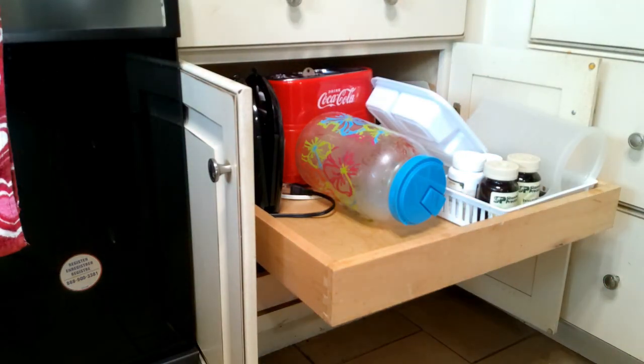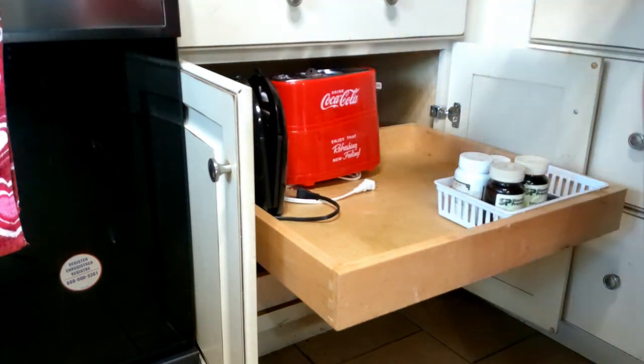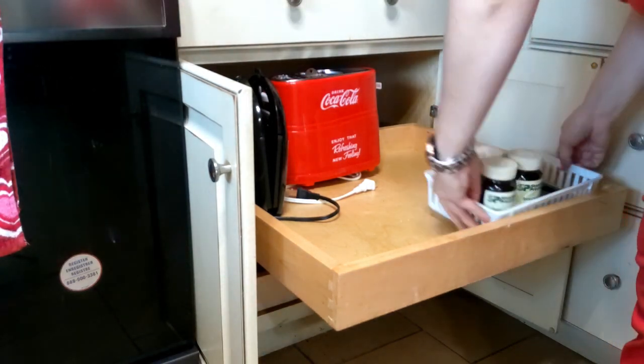Okay, now we're moving on to the cabinet below. And as you can see, it is just stuffed with things that I don't need in there. I'm pretty sure some of this stuff was my dad's.